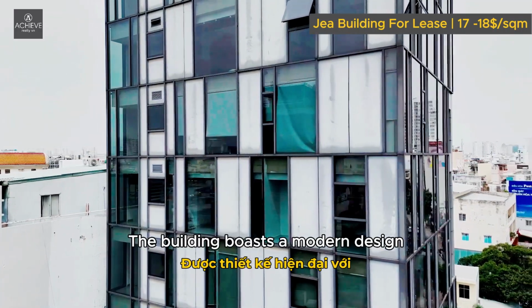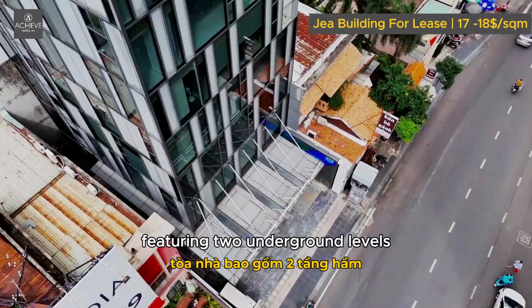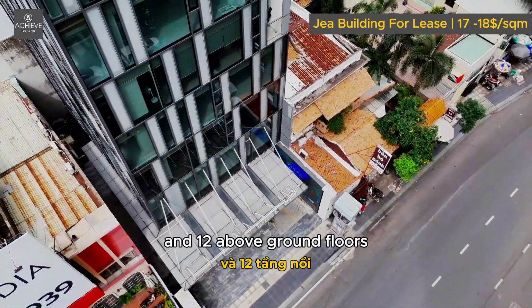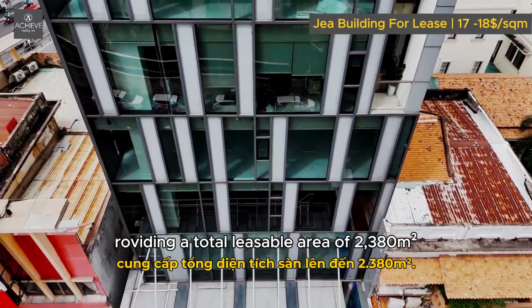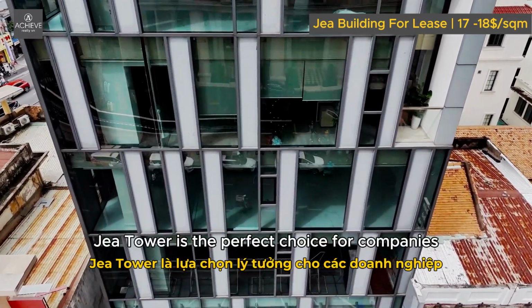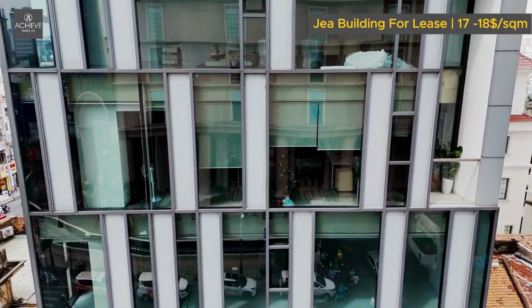The building boasts a modern design with international standards from the US and EU, featuring 2 underground levels and 12 above ground floors, providing a total leasable area of 2,380 square meters. Jea Tower is the perfect choice for companies looking for a professional and prestigious office space.